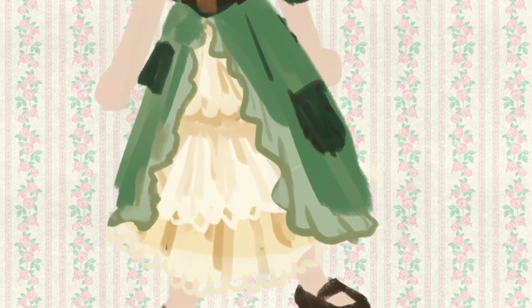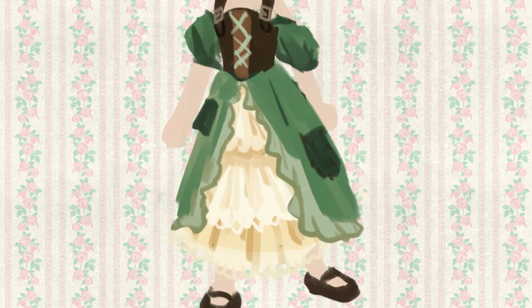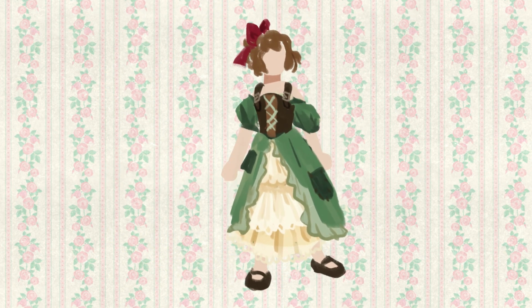Well, it doesn't really look like it. This skirt is actually supposed to be made out of round tablecloth, so adding in more distinctly different fabrics will really make this whole design pop.